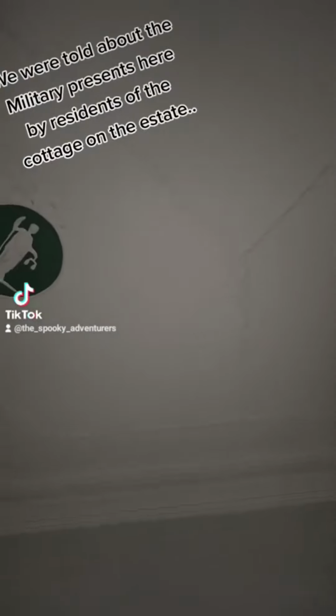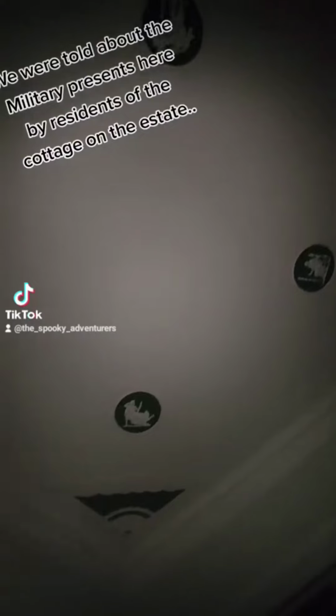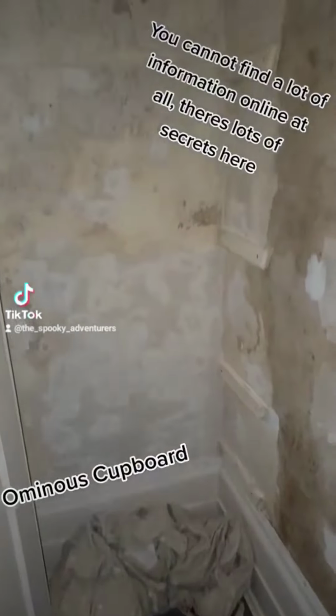We were told about the military presence here by residents of the cottage on the estate. You cannot find a lot of information online at all. There's lots of secrets here.